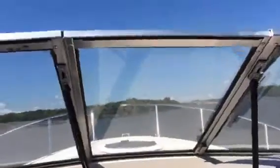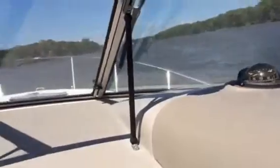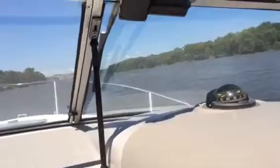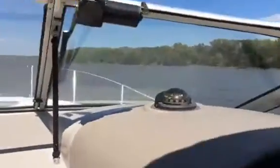Some big waves here. Rides like a bigger boat. I mean, this is a nice riding boat. So we throttle it up, get her up to about 30. Very quiet. Cruising speed 31 miles an hour, 3200 RPMs.